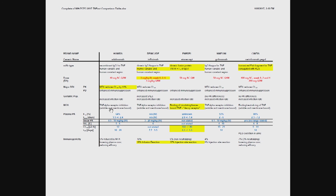Now, if we look at the various doses, adalimumab is given biweekly, subcutaneously. Infliximab is given as a loading dose, and then basically every 2 to 8 weeks. Etanercept, the one with the shortest half-life, has to be given every week. Golimumab is given every 4 weeks, and certolizumab every 2 weeks. So the short half-life translates into the highest dose frequency for etanercept. The decoy receptor has to be given very frequently because it has the highest clearance and the shortest half-life despite the Fc conjugation.